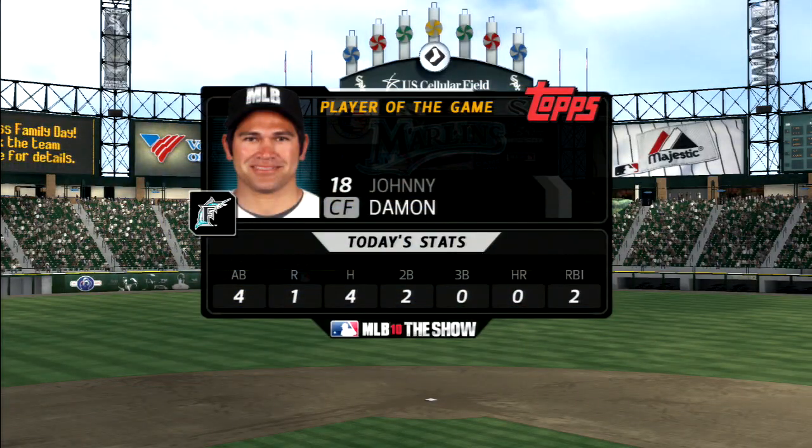And as we wrap things up here, what do you say we name this guy right here as the recipient of our Topps Player of the Game award? Well, Matt, he really led the way in this one. A 4-hit game, and he was certainly one of the cogs in the machine here in this one.